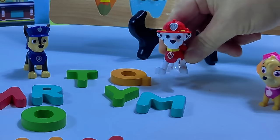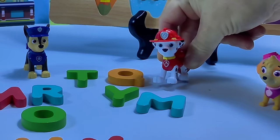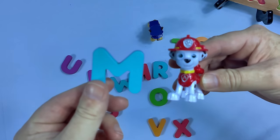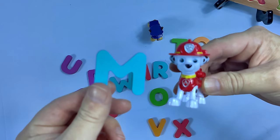I know the next letter. It's the one that is the first letter in my name. It's the letter M. The letter M is two tall peaks standing side by side. Do you see that anywhere in this mess? That's right. It's the letter M. It's the first letter in my name. M is for Marshall. I'm fired up!